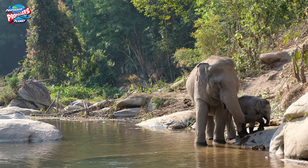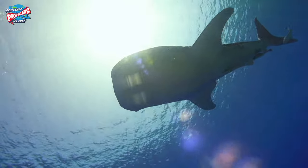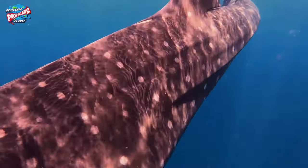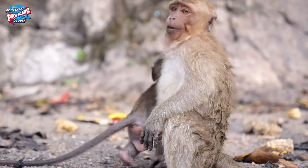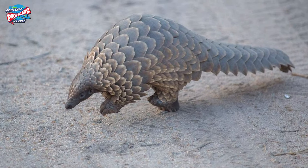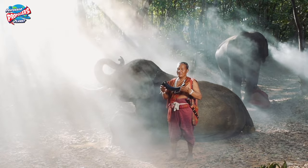Animals in Thailand are exotic and varied. The biggest fish in the world swim around Thailand, whale sharks. These are friendly, gentle giants and nothing to be afraid of. There are about 300 different types of mammals that live here, including types of bear, leopards, tiger, and this adorable creature called a pangolin. You can also find elephants in Thailand.